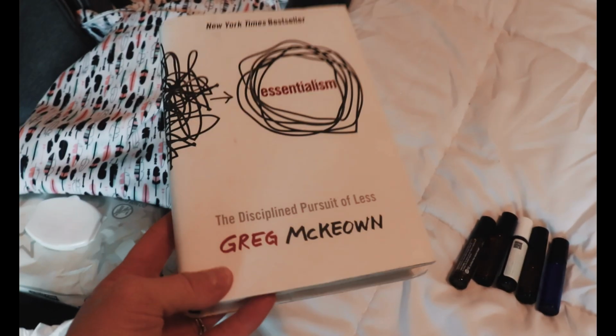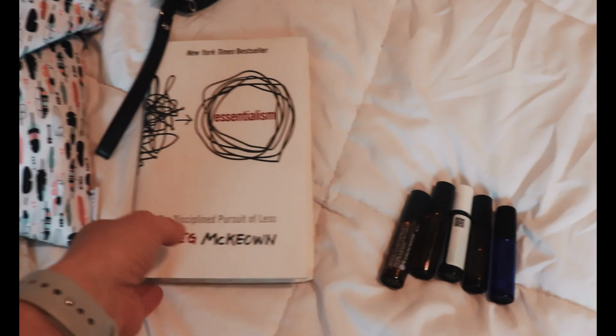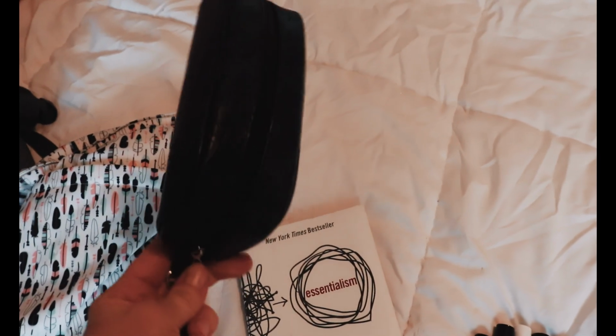And then I usually try to bring a book. I don't often get to read on a plane anymore with little kids. I don't know the last time I read on a plane, but I'm taking that in case I do get a chance to read. And then I always have my sunglasses with me. We are going to Mexico, so definitely need sunglasses.